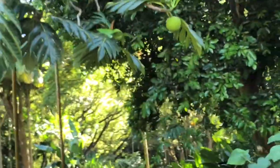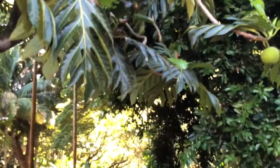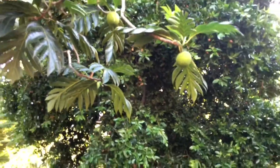Breadfruit. How are you familiar with breadfruit? We did the chocolate store, Woodgate chocolate store. Steelgrass Farms. We cooked it last night.